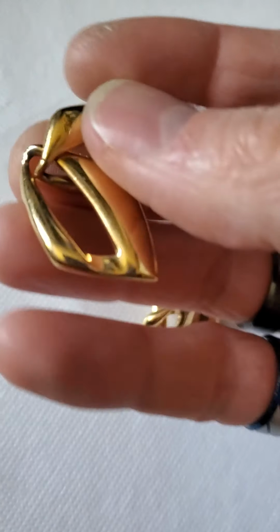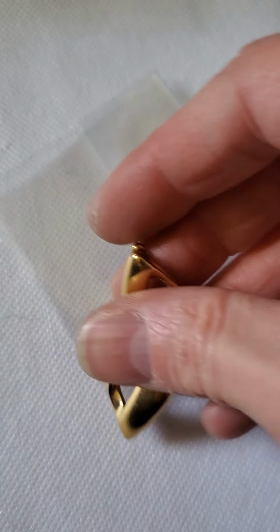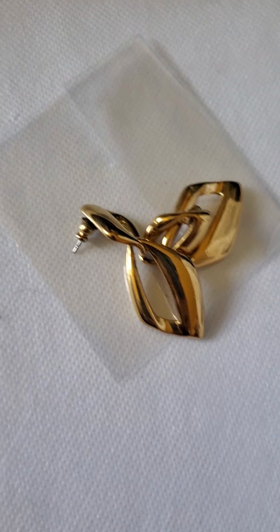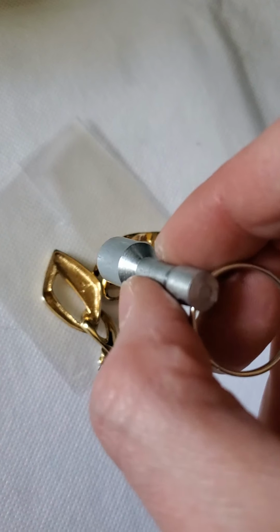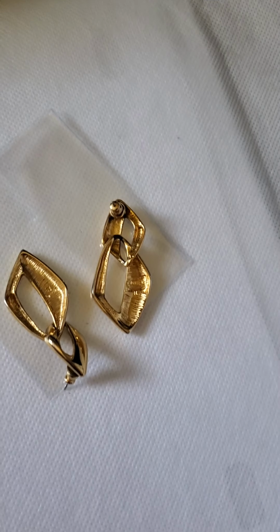And then we have these Napier earrings. They just dangle down there in that gold tone. You can check to see if they're magnetic. Slightly magnetic. So I'd say it's probably not gold. If anything, it'd be gold plated.